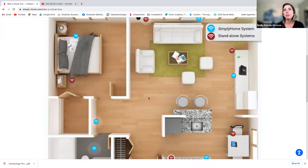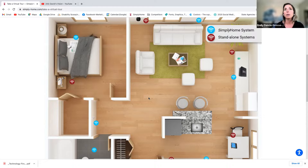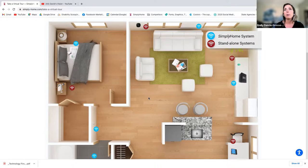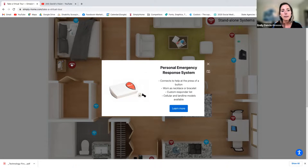So I talked about some of the different smart home technology, like the smart lock. We also offer a smart automatic door opener, smart lights, and a smart thermostat. And I'll share a picture on the next slide of what that customized interface or home assistant would look like.